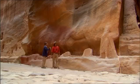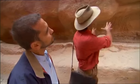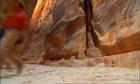They're way too petty. Yes, it's just representative of the trade, and the trade was so important to the Nabateans. Trade was their lifeline. So we're actually getting close to the city itself? Yeah, very close. It's just a little way down. Should we keep going? Yeah, let's go. The best is yet to come.